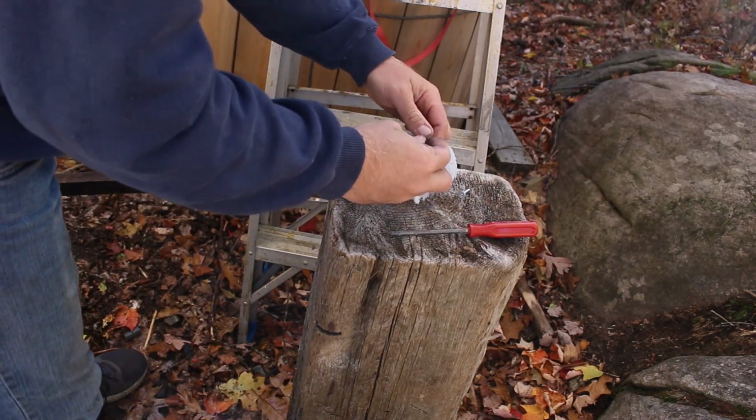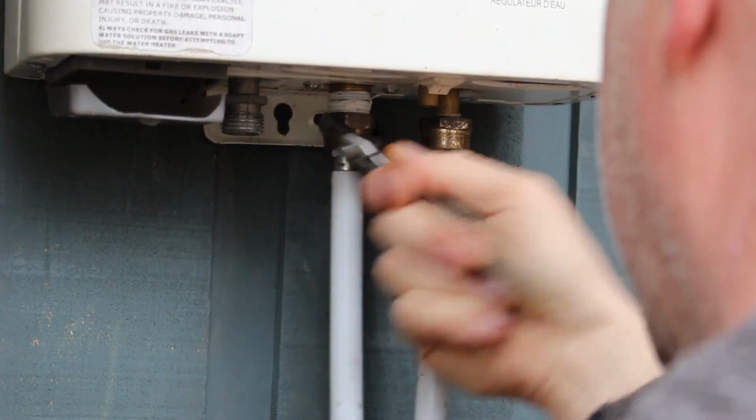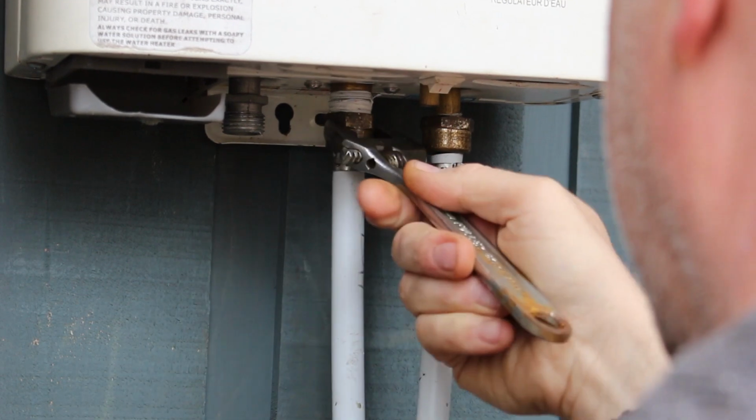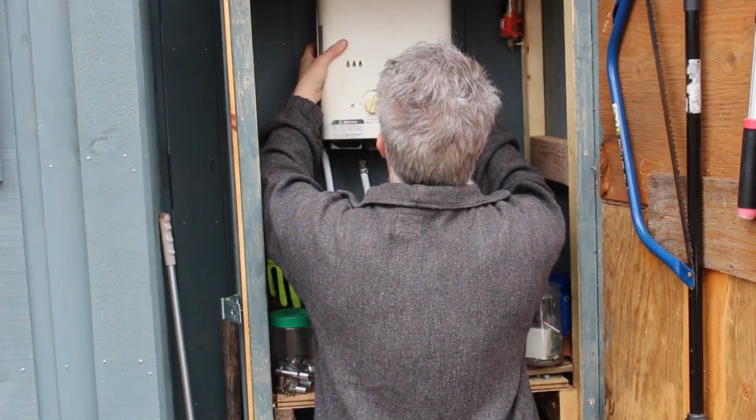You see a couple little frogs here hanging out in our tank. Not sure how they got in there because there's a lid on the top. Put away the water heater for another year. These things don't do too well when it freezes up.